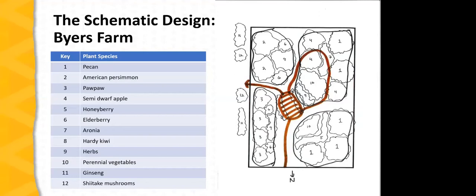But you can see my plant species list includes pecans, American persimmon, pawpaw, semi-dwarf apples, honeyberry, elderberry, aronia, hardy kiwi, herbs, perennial vegetables, ginseng, and shiitake mushrooms. These are all plants that I have an interest in, and I'm going to incorporate all of these into the food forest.